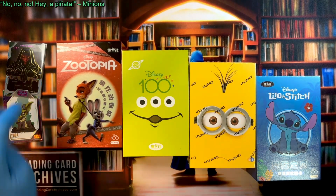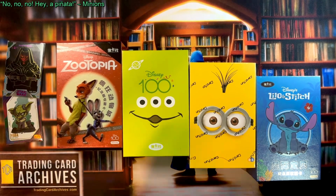But anyway, that's my number one card. It's a beautiful card. I'm talking so much about comps, but that is a great looking card.